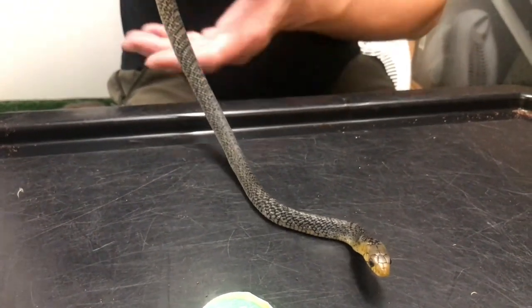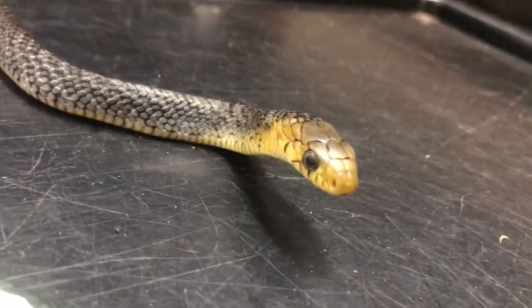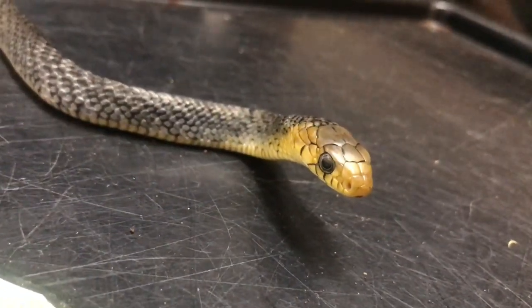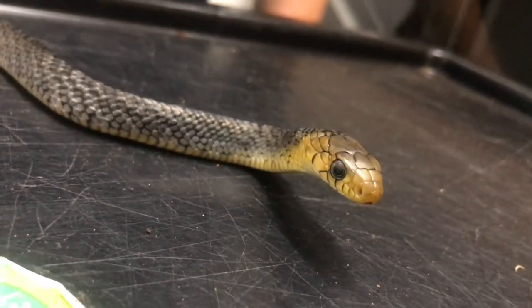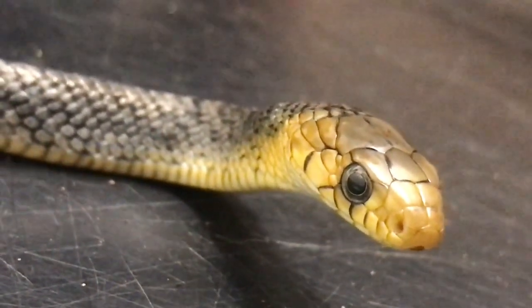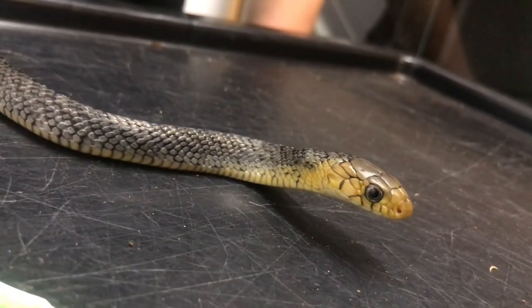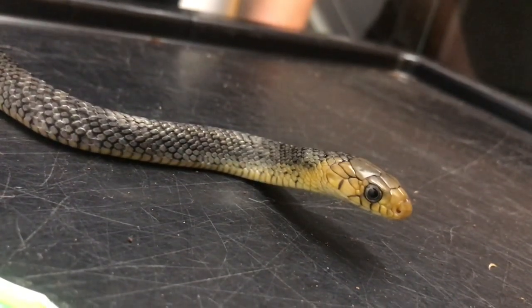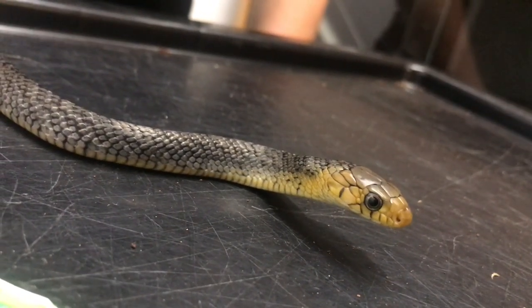An intelligent genus of snakes. Now, don't forget, snakes aren't super intelligent animals. But as snakes go, the Drymarchon are very hyperactive, very intelligent, and just as messy as my false water cobras: high metabolism, lots of food, lots of smelly poo. But we can deal with that to study something this beautiful.